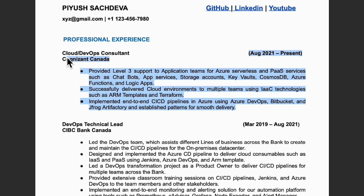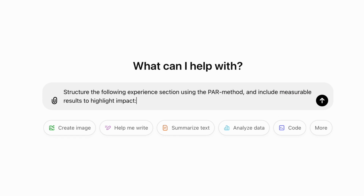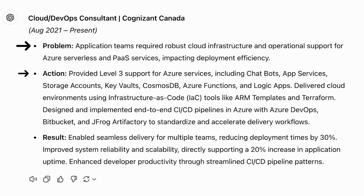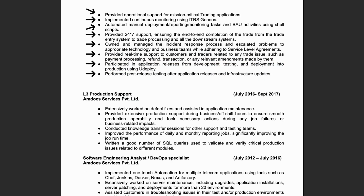So what I would do is copy the entire text, then go to ChatGPT and enter: structure the following experience section using the PAR method, and include measurable results to highlight impact. Then paste the experience section we want to improve and press enter. There we go. See how this structure combined with the measurable results gives the recruiter a much better sense of the impact made. I would also recommend sticking to 3 bullet points, each with 2 to 3 lines, rather than the 7 or even 8 bullet points he used.